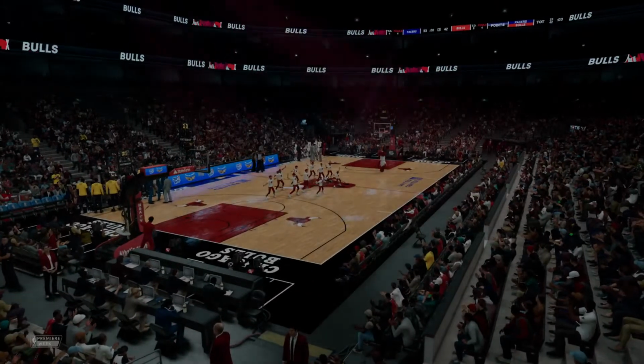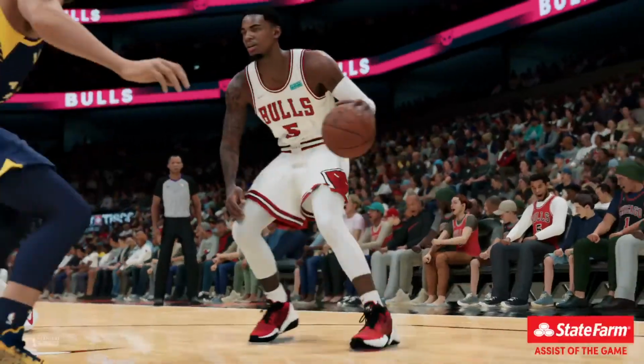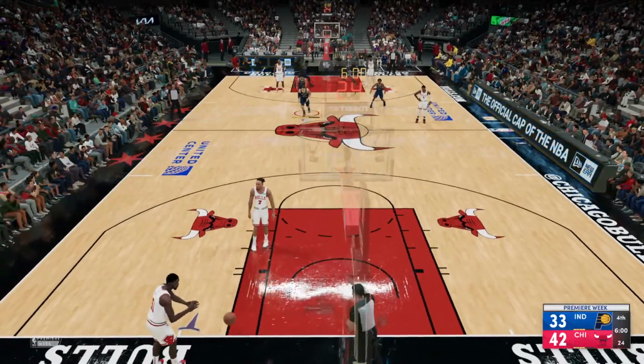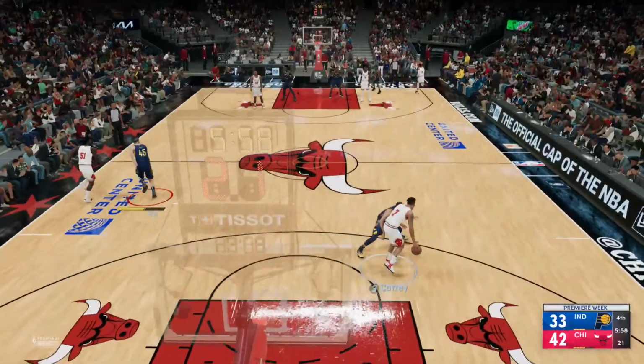And a quick look now at the State Farm assist of the game. Yeah, an easy choice tonight. Look at the precision on this pass. Put it on a platter. This is why you preach teamwork. Some of the most spectacular plays are the ones where guys are feeding off one another.